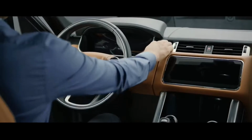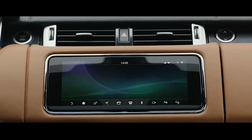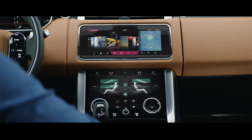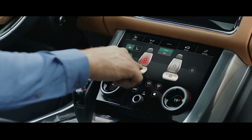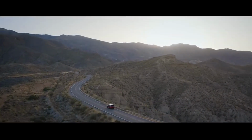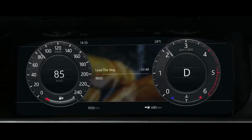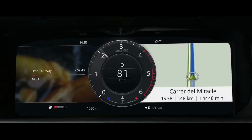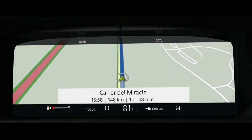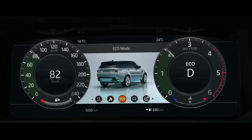The new Range Rover Sport features the intuitive Touch Pro Duo system. Key vehicle features are controlled via the dual 10-inch touchscreens, which allow you to tailor the information displayed according to your preference. The 12.3-inch high-resolution, full-color interactive driver display has 4 different layouts, which can be tailored to suit the driver's preference and deliver the key information required.